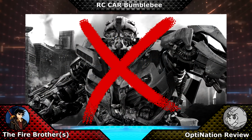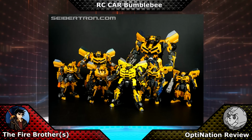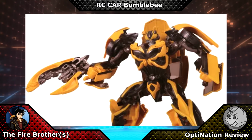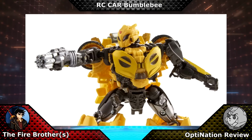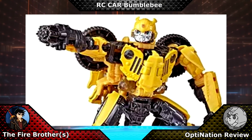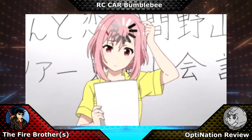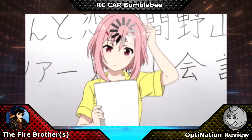Okay, look. I've got to say I don't like Bumblebee that much. He's a cool character, but I don't like buying so many figures of him. And I look at my collection, and I have High Octane Bumblebee, Age of Extinction Bumblebee, Bumblebee Movie Bumblebee, Cybertron Bumblebee, G1 Bumblebee, and the 2007 Bumblebee and Rise of the Fallen one. And I'm like, do I really not like Bumblebee, or am I just gaslighting myself?